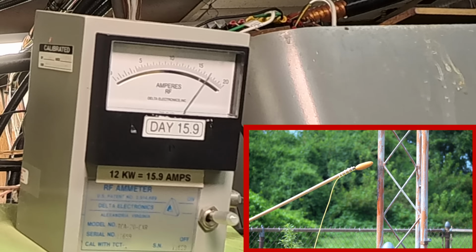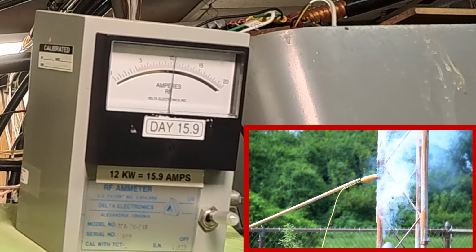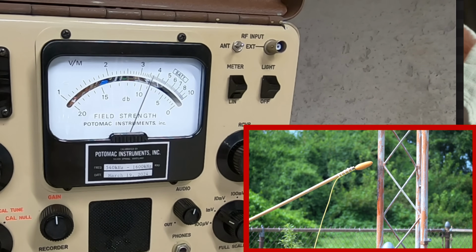Check this out. Ammeter dropped from 17 down to 11 amps. And the field meter shows a corresponding 50% drop in received voltage at 30 kilometer distance.